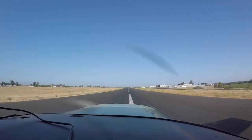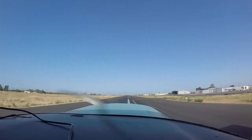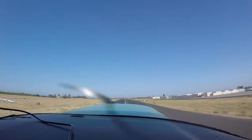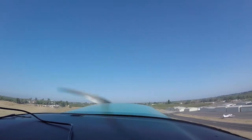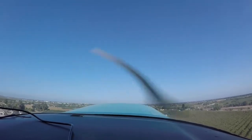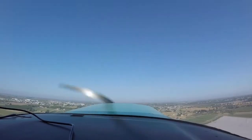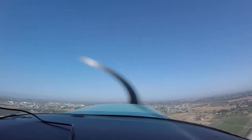Airspeed's alive. 50, 55, we're going to rotate. And we're airborne. A little bit of roly-poly air over the hangars there. Got a little bit of wind this morning, not too much. But we want a little bit of wind to keep this smoke at bay.